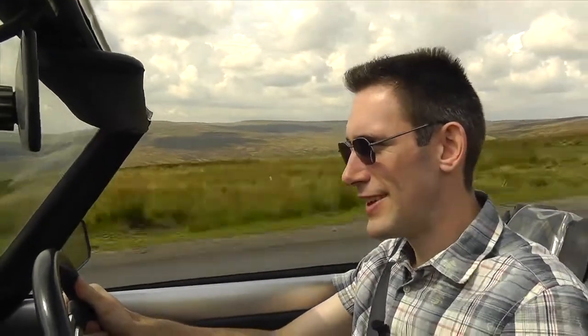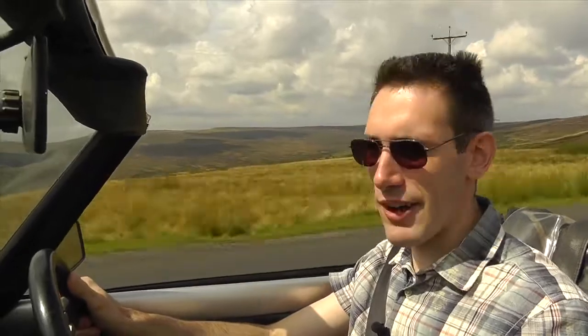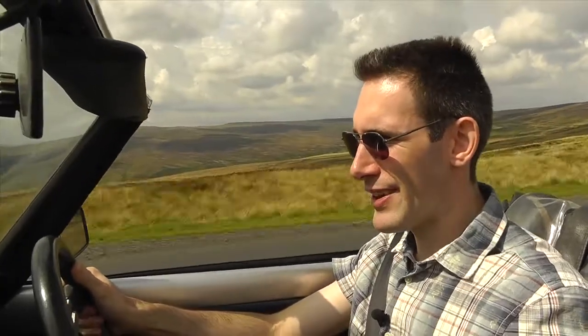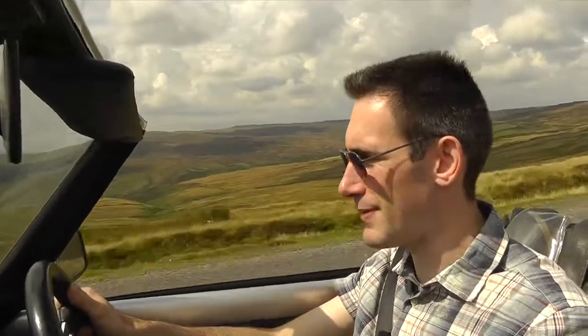You may note from the distinctive rumble that this car's got the wheelbarrow exhausts. They're a little bit loud. I don't think I'll be taking them off due to expense, but I wouldn't choose to fit them myself.